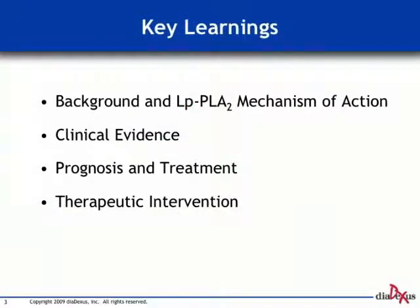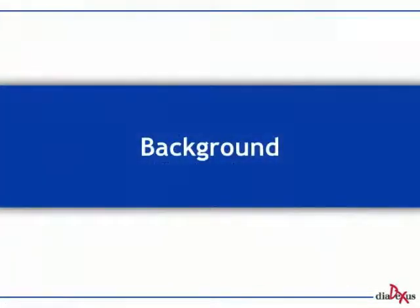We're going to go over some key learnings today. We're essentially breaking this into 4 sections or chapters. First, a little bit of background and mechanism of action on this enzyme. Next, some clinical and epidemiologic evidence. Then some prognosis and treatment recommendations. And finally, therapeutic intervention.